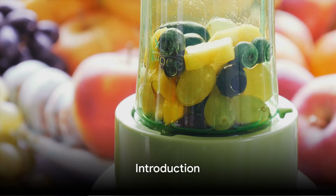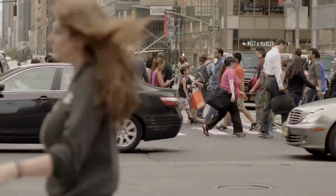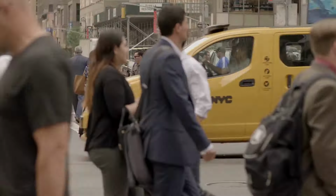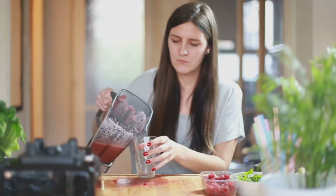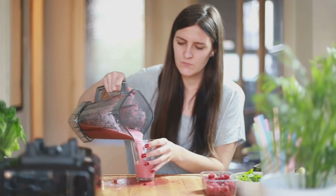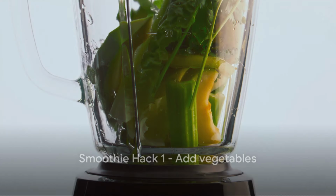Do you struggle to get your daily dose of nutrients? In the hustle and bustle of daily life, ensuring a balanced diet can sometimes feel like a daunting task. But don't worry, adding an extra boost of nutrients to your diet can be as simple as blending a smoothie. Here are 5 creative smoothie hacks to sneak in those extra nutrients.